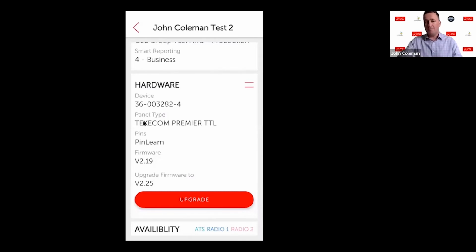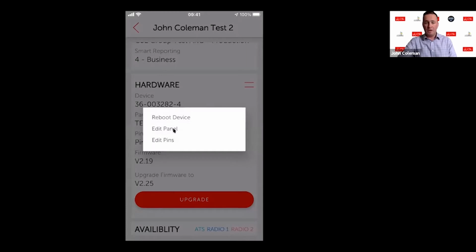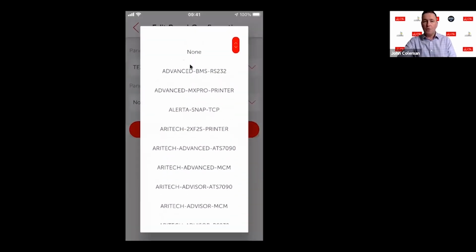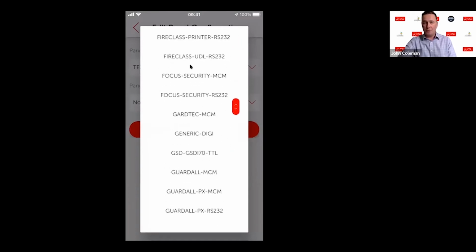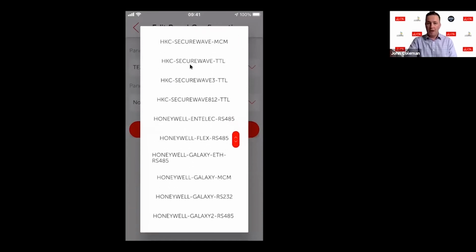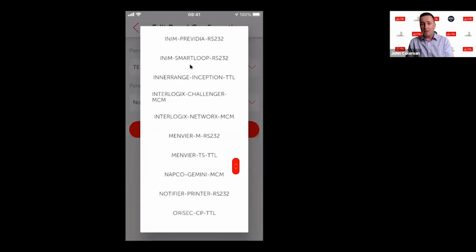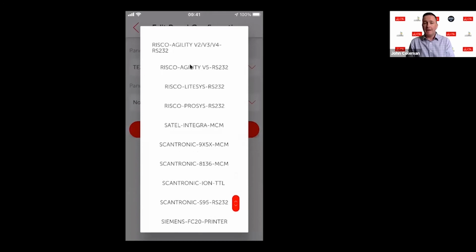So within the app, we come onto this section here and we can go into the edit panel section. Edit panel will then allow us to choose what panel we want to plug onto for alarm signaling, if you want to do alarm signaling via serial connection, but most importantly for upload, download. So you can see there's a vast list.